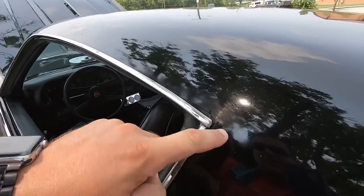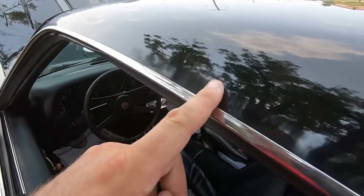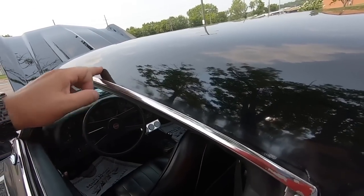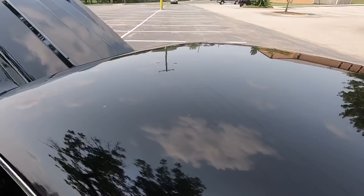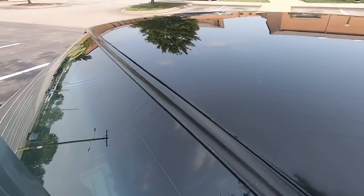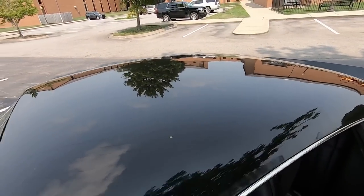Light scratches right here. That should be able to buff out. It's almost like somebody cleaned it with a rag there and just kind of smeared it and it streaked up the paint a little bit. Chip right here. Yeah, look at all this bug stuff. That ain't supposed to be there. All that'll wipe off.